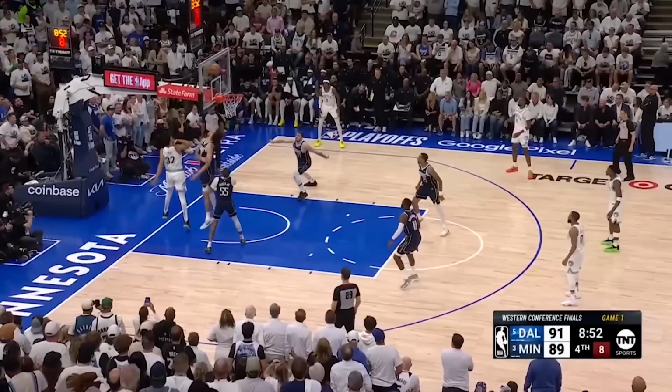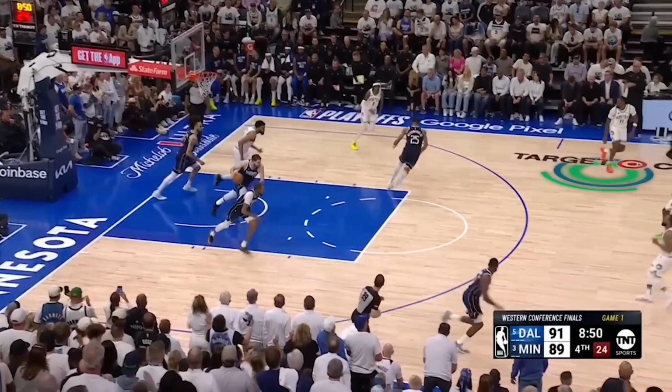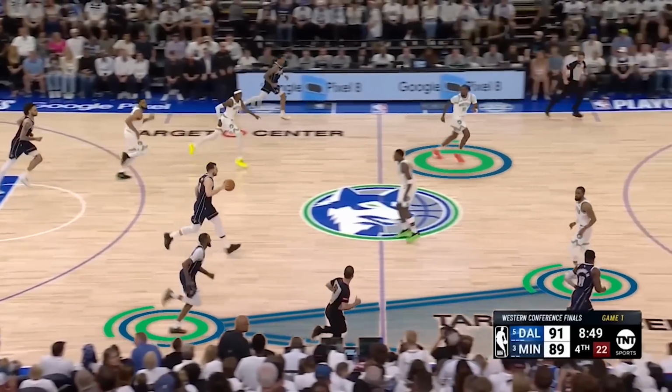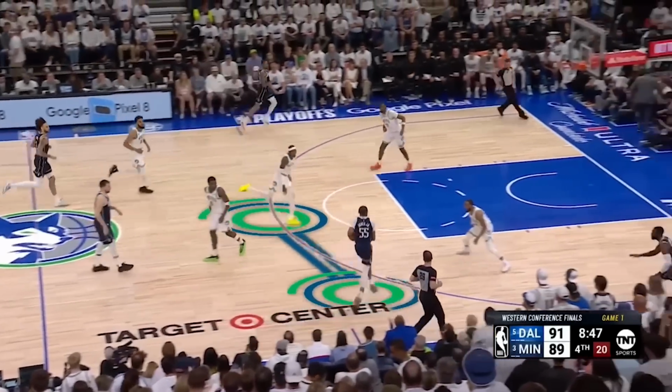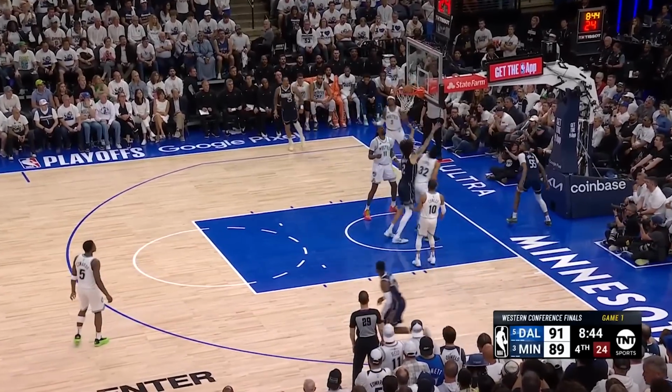And this leads to a mistake in transition, as Naz Reid should have recognized Mike Conley had 2 players to guard and sprinted over to help. And while McDaniels does tell Reid to stay with Washington, he himself doesn't sprint over fast enough, as Derrick Jones Jr. is almost at the rim before meeting any resistance.